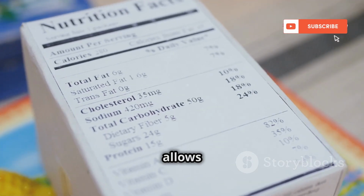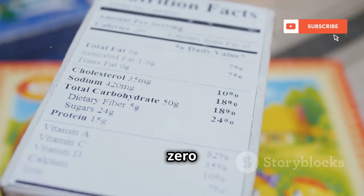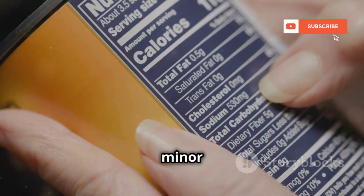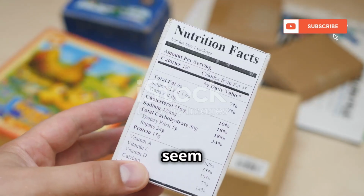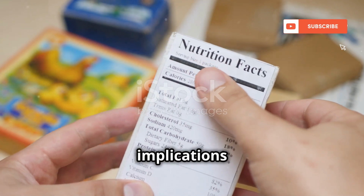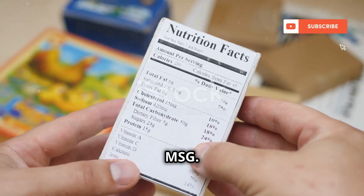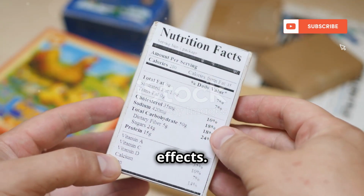The rounding rule allows manufacturers to list the amount of certain nutrients as zero if they fall below a specific threshold per serving. This seemingly minor detail can have significant consequences for our health. While this may seem insignificant, it has major implications for ingredients like trans fats and MSG. These ingredients, often hidden in plain sight, can have serious health effects.